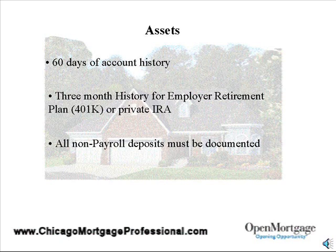In some instances, you may be asked to write a letter explaining a given deposit. This has a lot of parts to it. If you have questions, please call me on this and I can provide more detail.